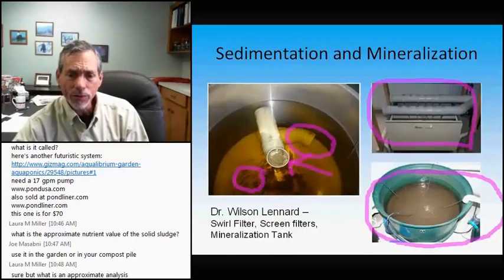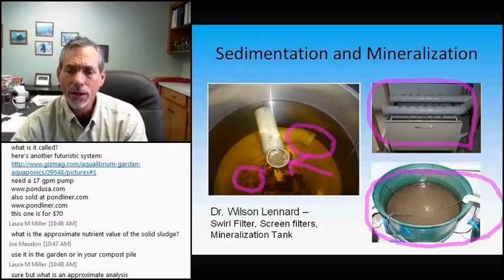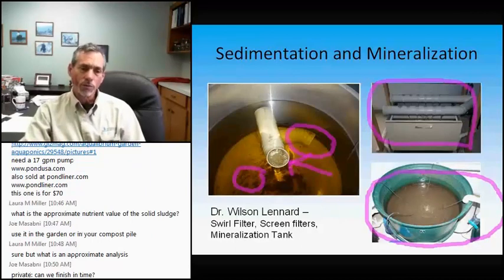is we've got the swirl filter in place. We're draining off the bottom solids. We then put it into this aeration chamber. In our particular system, we utilize worm vermicomposting. So we're taking that sludge, we're dumping it on top of the worm beds, and we're letting the worms digest that as they go through their normal process.